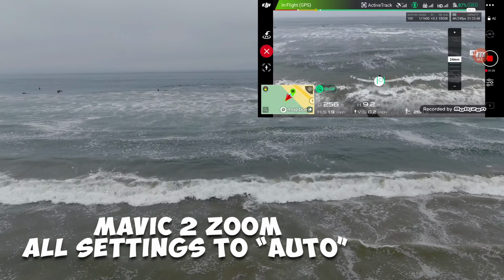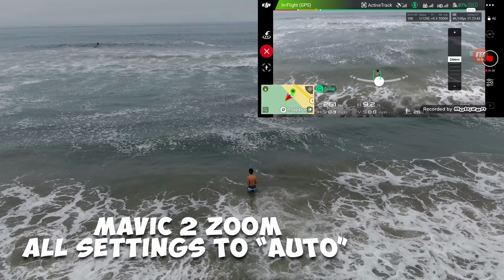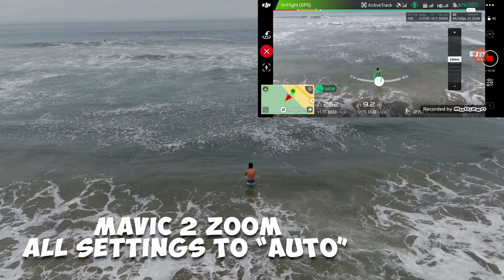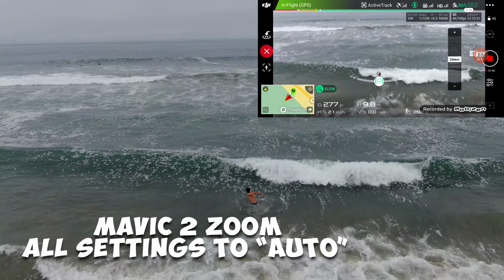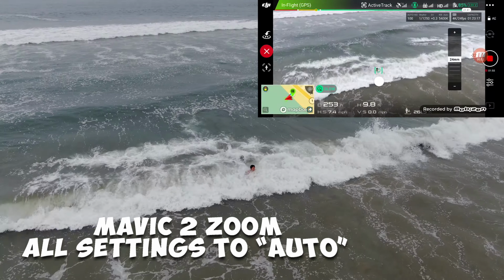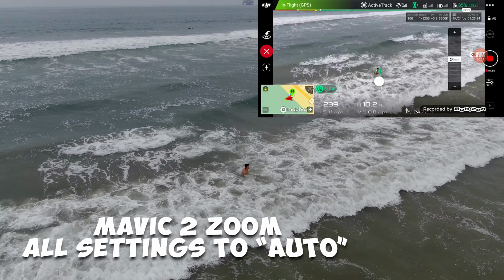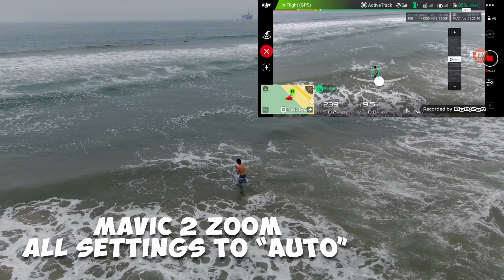Tracking subject lost. Oh, so he dove under a wave and the app said he was lost, but as soon as he popped up, it locked back on pretty well. Every time he jumps through a wave or goes under a wave, the app says tracking subject lost. But as soon as he pops back up, it's locking onto him pretty well. As you can see on the screen recording here, it's following him pretty decently.